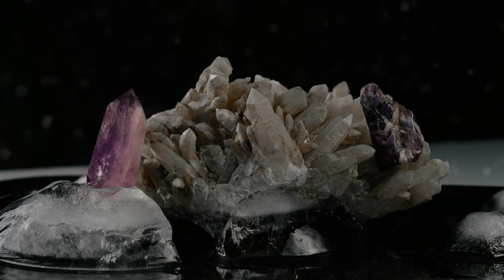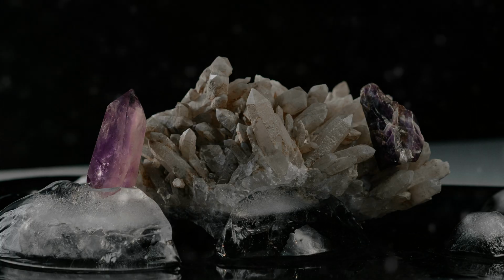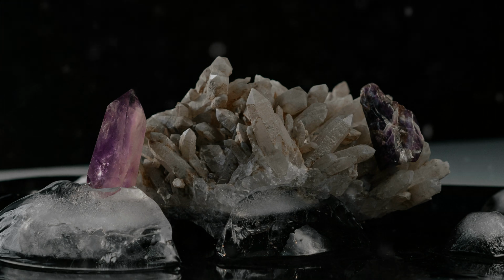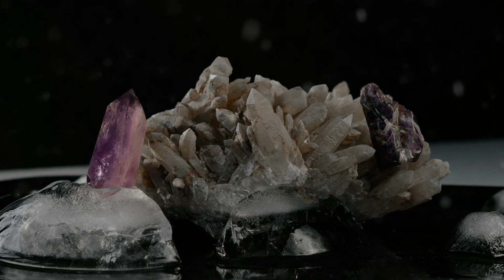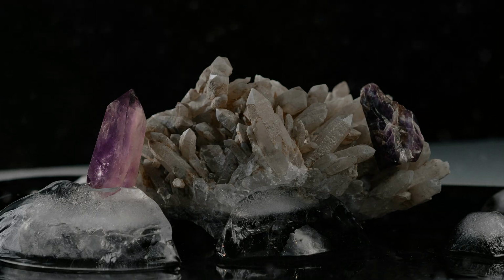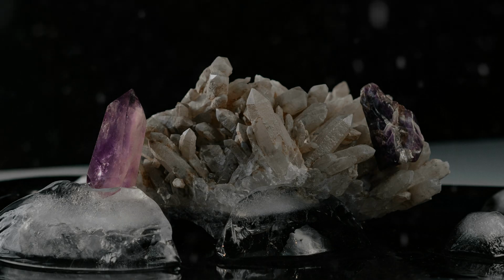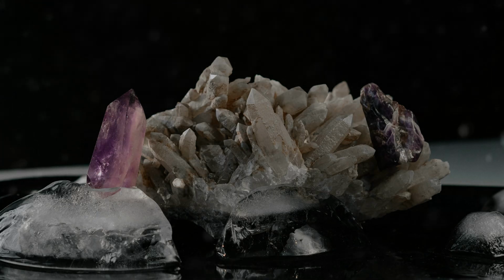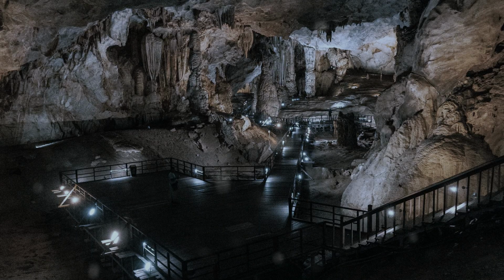Deep underground, in cavities you'll never see, crystals are growing right now. Slowly, atom by atom, following patterns that have existed since the first minerals formed on a cooling Earth, billions of years ago. Some will be discovered, others will remain hidden forever, growing in silence and darkness, perfect and unseen. There's something comforting in that, isn't there? The idea that beneath the noise and chaos of daily life, there are processes unfolding at their own pace, unhurried and patient, building order, creating structure, one atomic layer at a time.